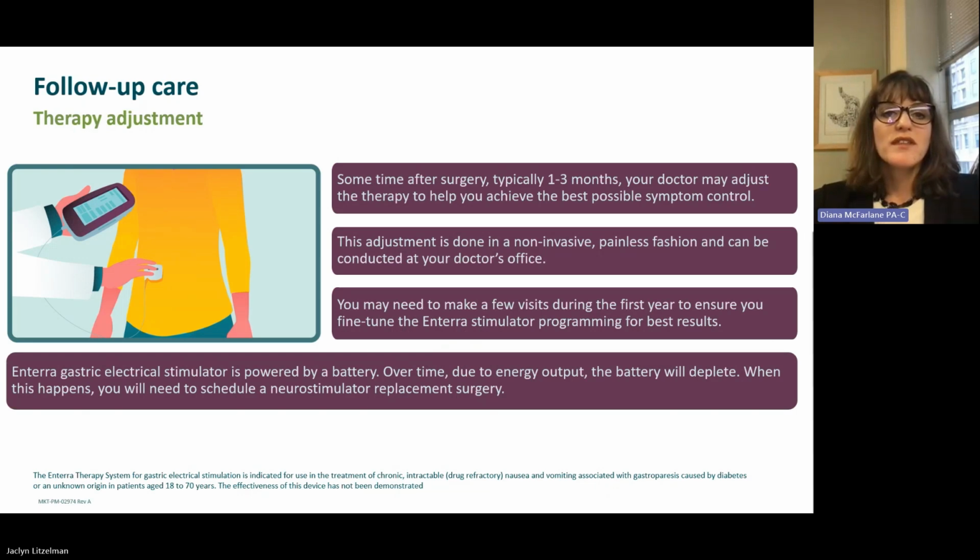Okay. Within 1 to 3 months following that surgery, you've recovered from the surgery, this is time to do a check-in. And we start by saying, how often are you nauseous? How bad is your nausea? How often are you vomiting? And what we want to do is take your early symptoms before you have the stimulator and compare them over time. And as we go forward, we want to make adjustments in the device to reduce the nausea and vomiting. Again, with the treatment goal being at least 80% symptom improvement.